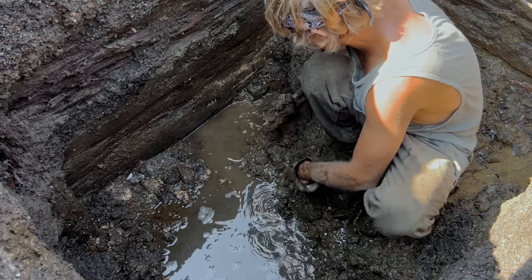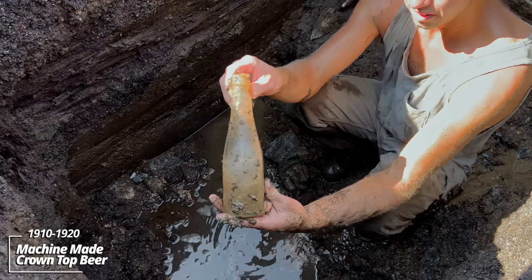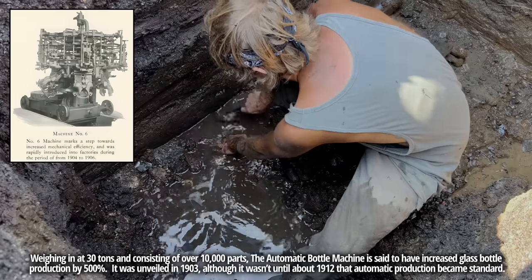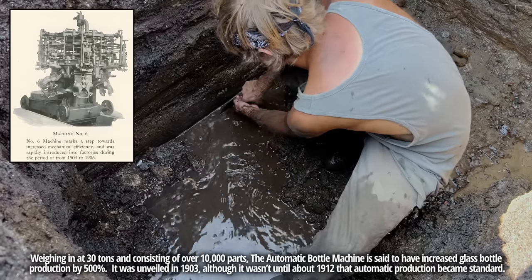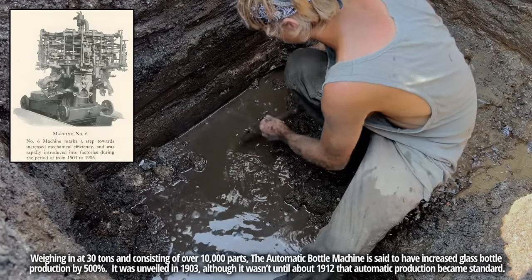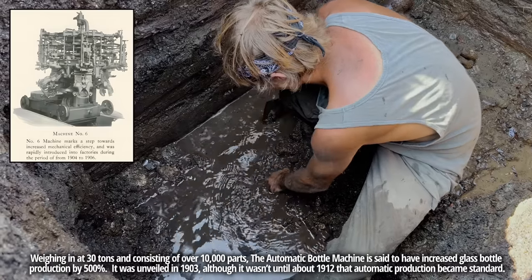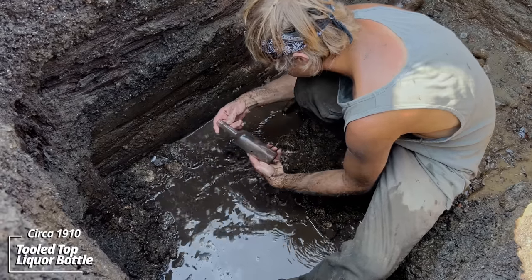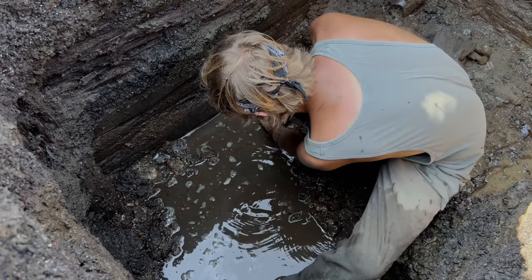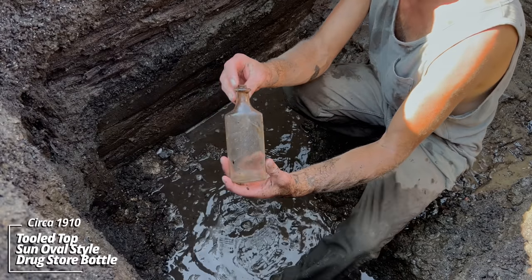Looks like there's a soda possibly on the way out, or a small beer. Let's see. Okay, it's a small machine-made beer. There's stuff everywhere in here. Broken drugstore bottle. Tooled top whiskey. Tooled top drugstore bottle, the cork still in it.